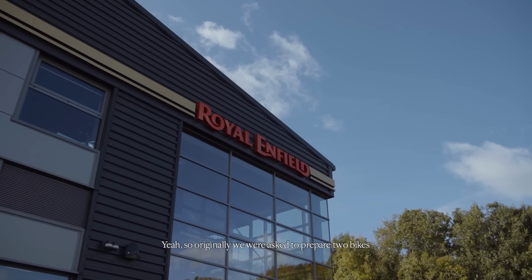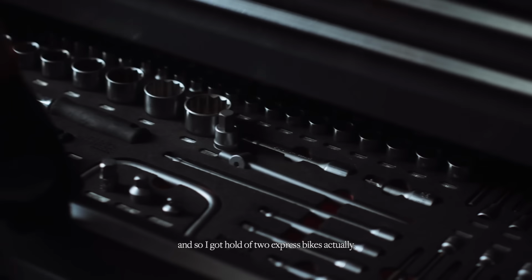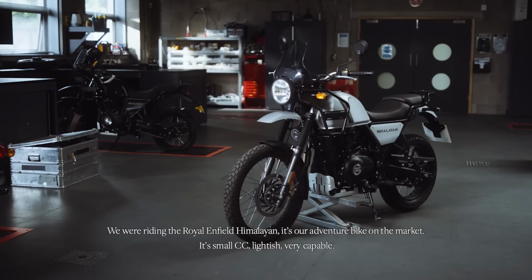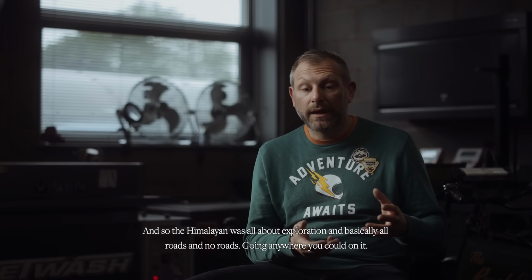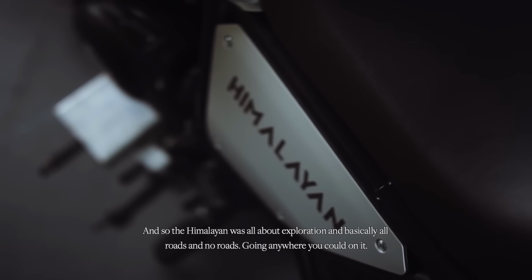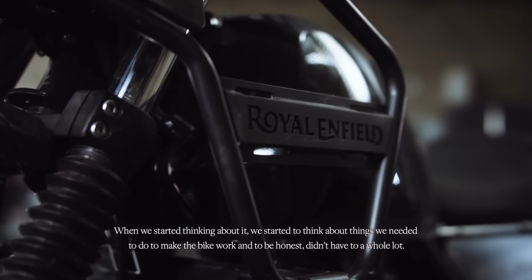Yeah, so originally we were asked to prepare 2 bikes. And so I got hold of two express bikes actually. We were riding the Royal Enfield Himalayan. It's our adventure bike on the market. It's small cc, lightish, very capable. And so the Himalayan was all about exploration and basically all roads and no roads, going anywhere you could on it.